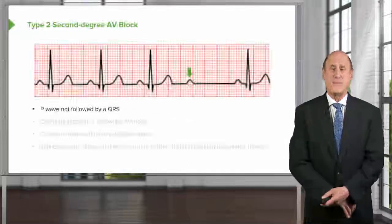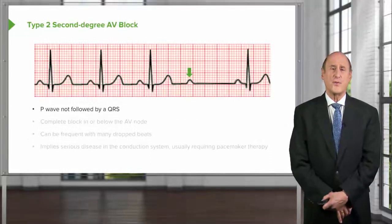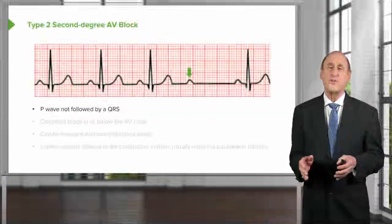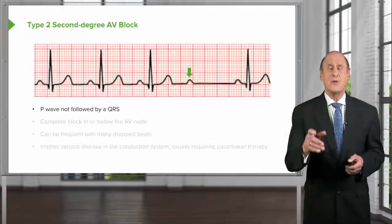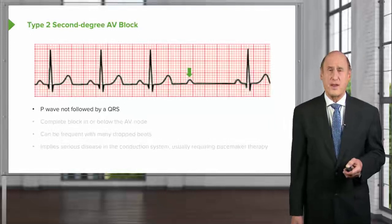So let's look at an example. Here is an example of type 2 second-degree AV block. You'll notice the first complex, P, QRS, and T, normal. Second complex, P, QRS, and T, normal. Third complex, P, QRS, and T. 4th P wave, no QRS. And then it takes over normally again, P, QRS, and T. So this could have been a 2 to 1 type 1 block, but it's very worrisome, and we would have to make sure that it's not a type 2. Why? Because this kind rapidly goes into complete heart block, 3rd degree heart block that could be life-threatening.